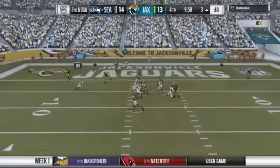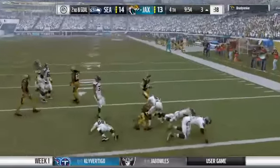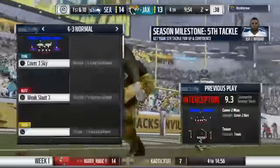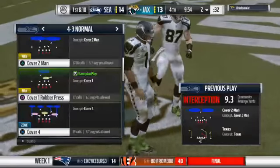On 2nd down, here's Newton. Steps away to his left. Now look at this. They get the turnover they needed. It's intercepted. A great read, and it's picked off. And a big turnover there as his guys will get the football back. And out now comes Jacksonville as they get ready to go.